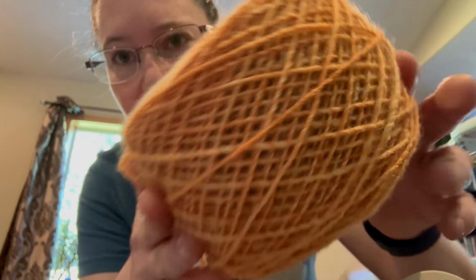I think one of the challenges I find with long draw is that I'm such a consistent spinner, and obviously long draw is just going to naturally be less consistent. But even that being said, when you ply it together, it's kind of magic. It really is kind of magic. But yeah, I guess I will continue doing this for a while. I am struggling with this spin.